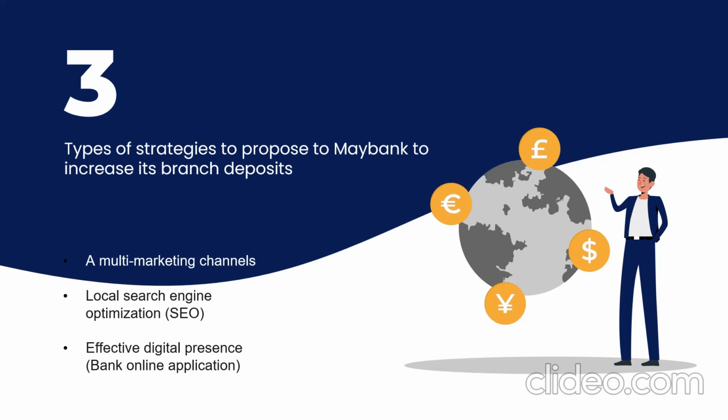So, there are three types of strategies that my group could propose to the branch manager of Maybank to increase its branch deposits. Firstly, we can utilize a multi-marketing channel strategy to create a profile for the type of clients that Maybank wants to approach. For example, did they just move here from other states in Malaysia to study or work, or are they starting to organize their finances? Once Maybank has targeted its customers, it could proceed with proposing its Flexi Saver plan.